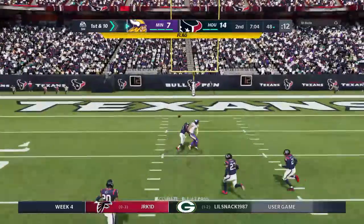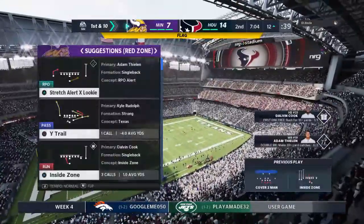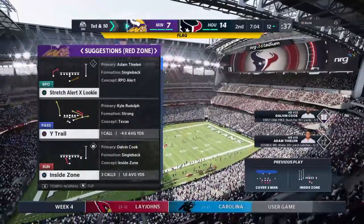Lets it fly for Thielen. And that's going to wind up incomplete. However, we do have a flag down. Let's check in with our referee.